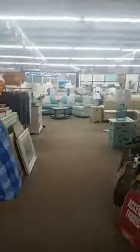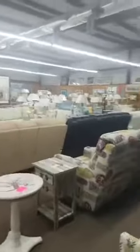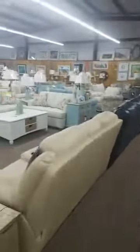Well, we're going to go ahead and step out as we make our way back through. I'll show everybody again some of the great finds here at Beach Road Furniture. If you need anything, Ben said they've got every room in your house taken care of, so you can find something here. And we'll say goodbye to, I'm sorry, I'm panning a little too quickly.